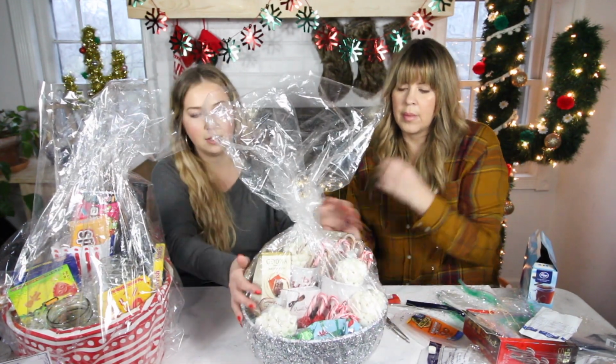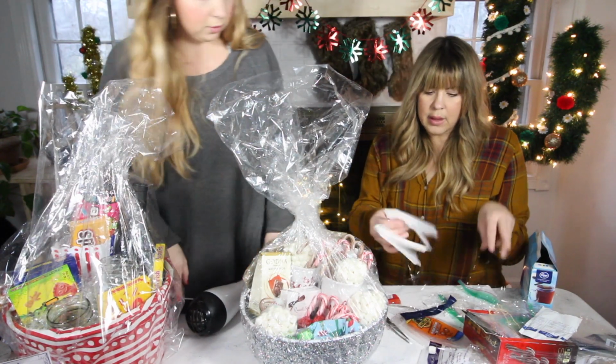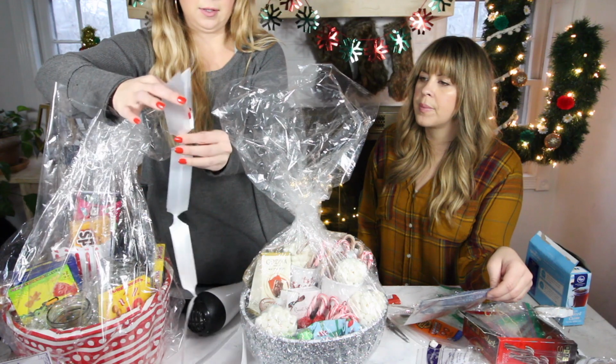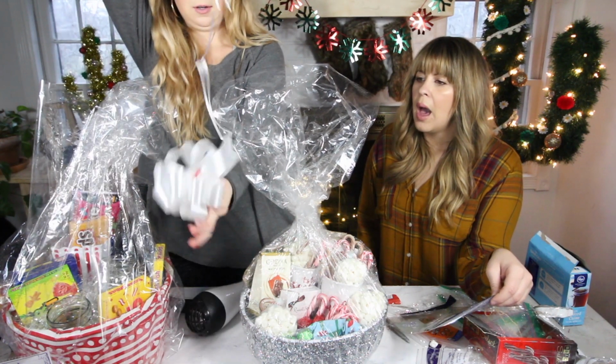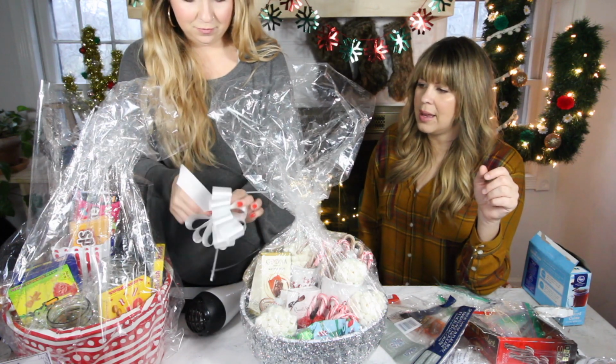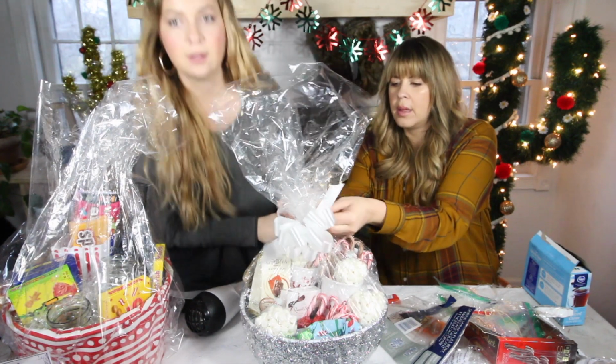Now you see how it's formed to Casey's perfectly? And then what you do is this. It's a pull bow. You grab this on the inside and pull. How cute! That is good. And then you just tie it on there. Here, you want to do that?